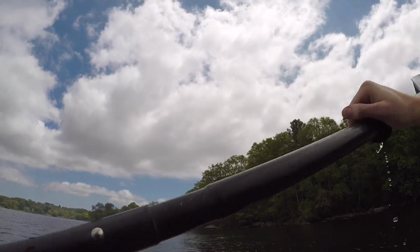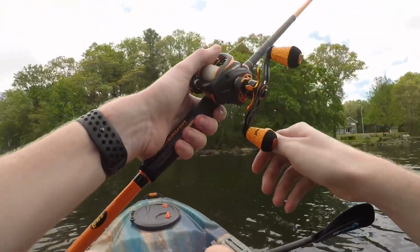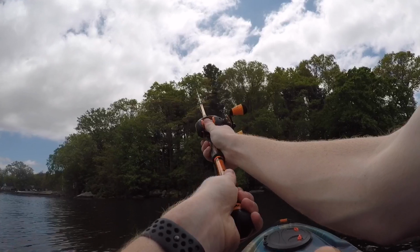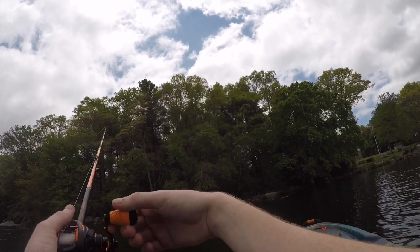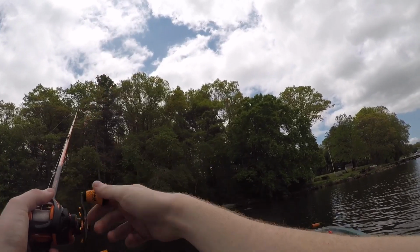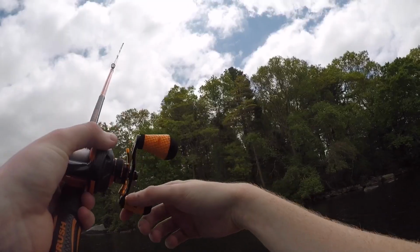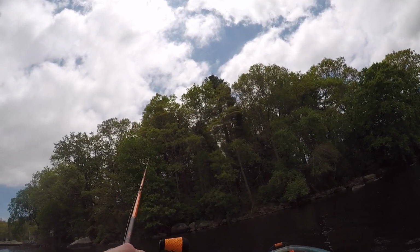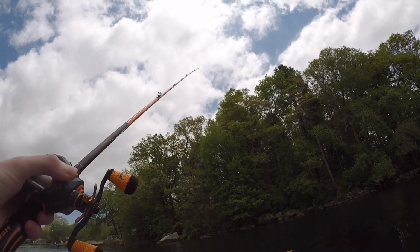That's one kind of frustrating thing about kayak fishing, is that you're always dealing with wind. Let's get to a good angle. There we go. Alright. Where's my jig? There we go. It's a Bendito Bug in the trailer. If anybody's asking, this is 20-pound fluoro with the Lew's Mach Crush combo. It's probably on sale now. I got this like a year and a half ago.